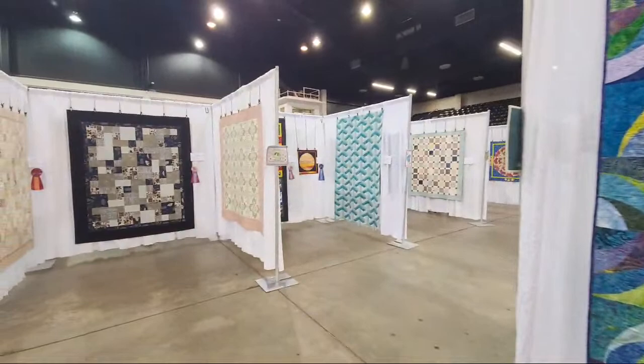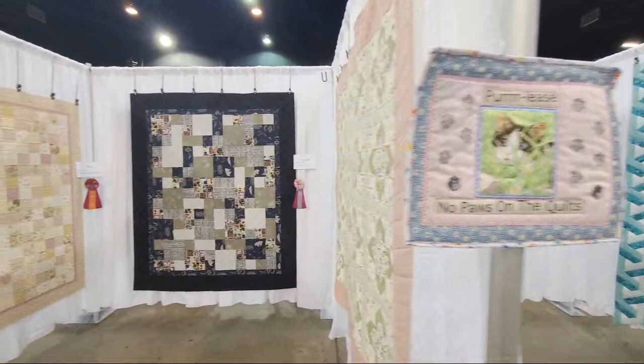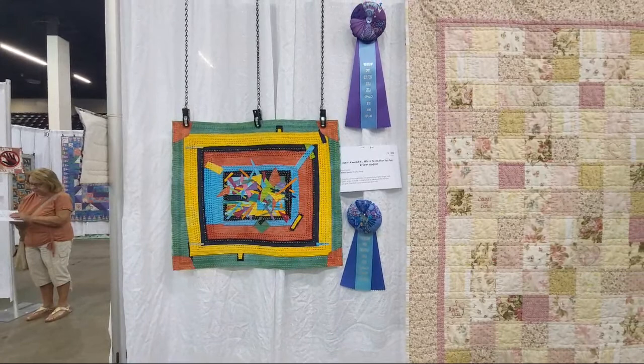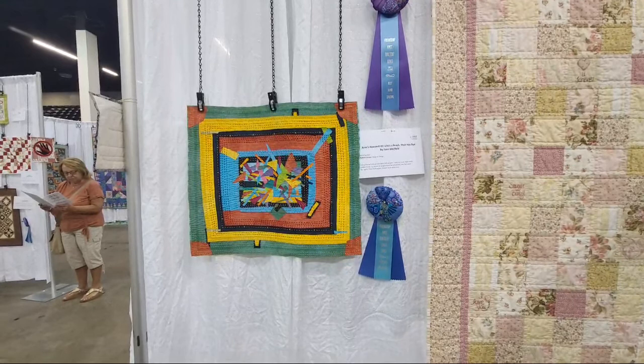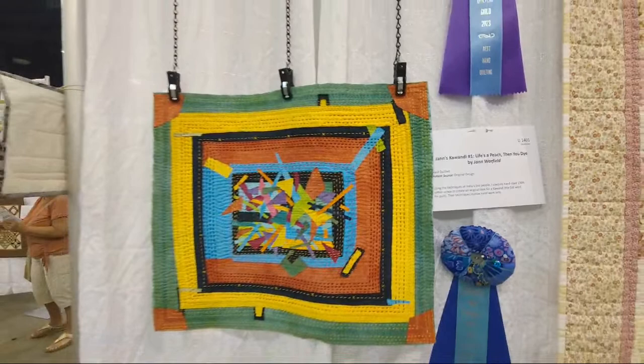Alright, let's go across here. No pause on the quilt. Ooh, look at all these ribbons. We are in Heirloom. This one, first place. Using the techniques of India's city people, I use my hand-dyed 100% cotton scraps. Okay, for a Kwandi style. Interesting. This took first place. Wow.